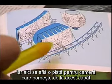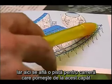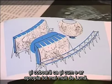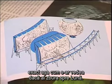And you'll notice here on these models there is a camera track. A camera starting at this end, coming down here, would approach the moon or appear to approach the moon and become ever closer towards it. It's exactly what you would expect to see if you were flying to the moon.